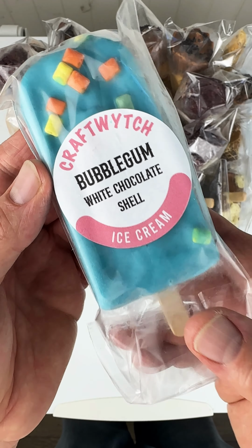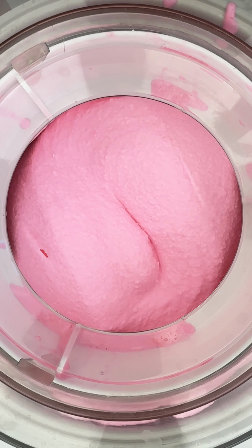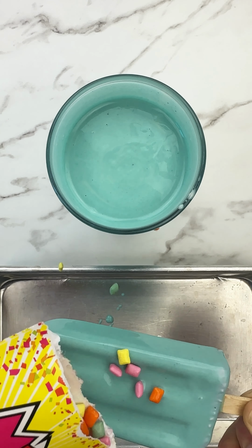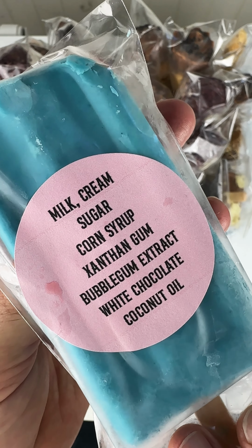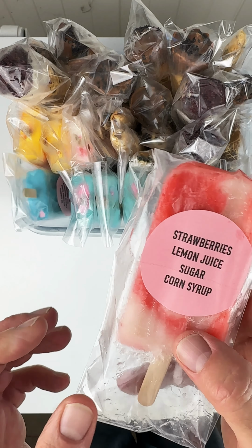Last month, I was asked to donate some ice cream bars to a school's fundraiser, and one of the flavors was a remake of this bubblegum and white chocolate bar that I'd made before. I made sure to add labels to all the bars with ingredients in case anyone had a food allergy. They were a big hit amongst the kids, and the bubblegum was the first to sell out.